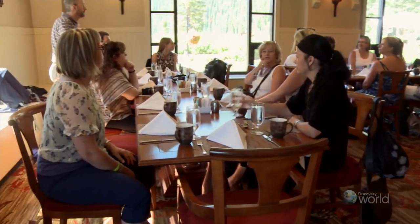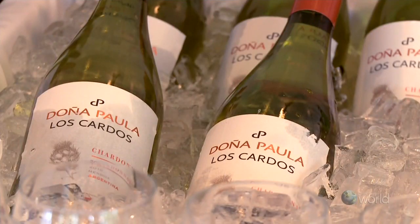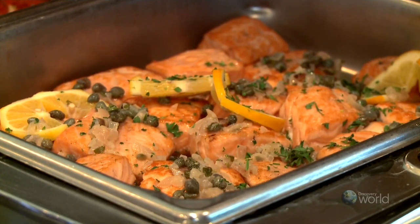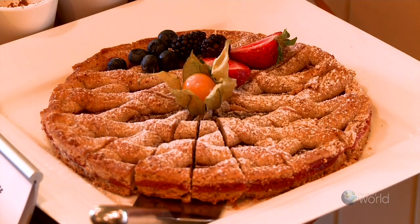We take our seats next to the huge windows while the drinks stay cold on ice nearby. The chateau even has its own official beer, called Signature Ale. We're offered a warm buffet, which specializes in appetizing dishes from around the world. From the appetizer to the dessert, each course makes our mouths water.